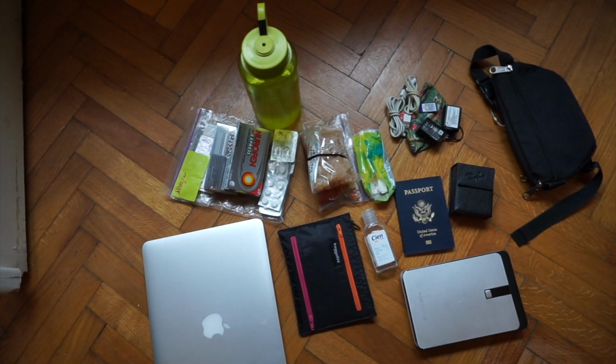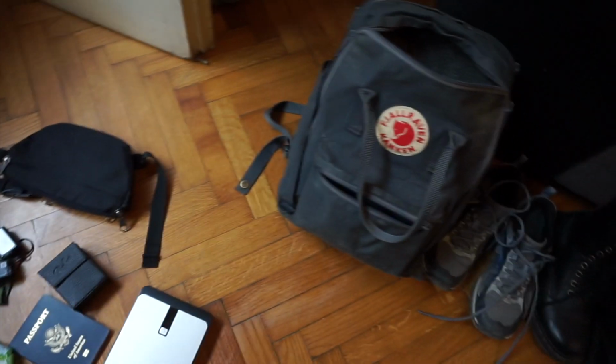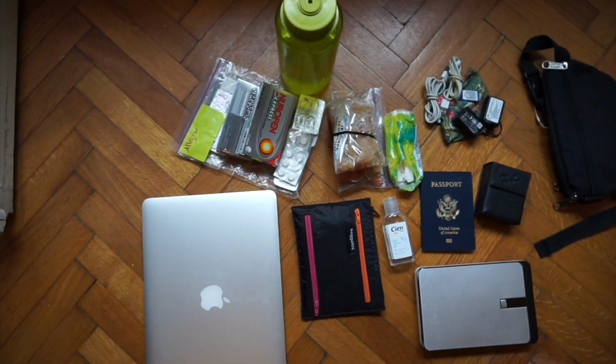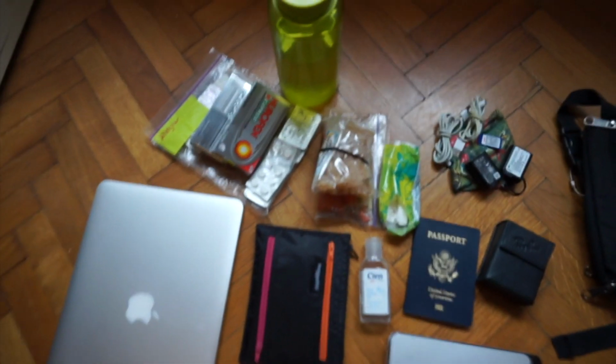So this is everything that I'm going to keep in my little bag on the bus. And in addition to this stuff, I'll have our sandwiches. We're going to make some veggie sandwiches tonight for the bus ride tomorrow.